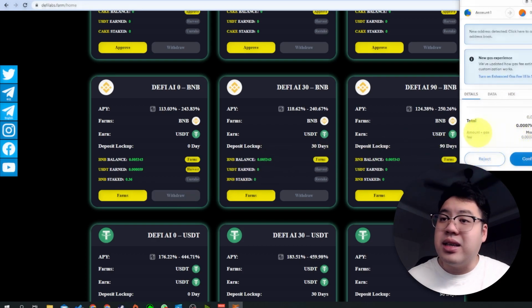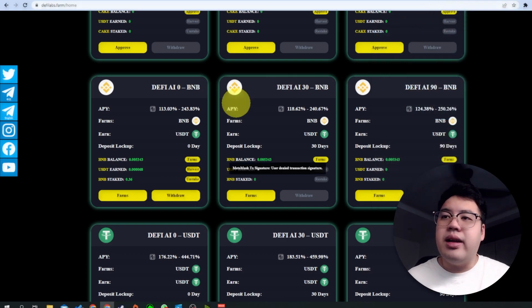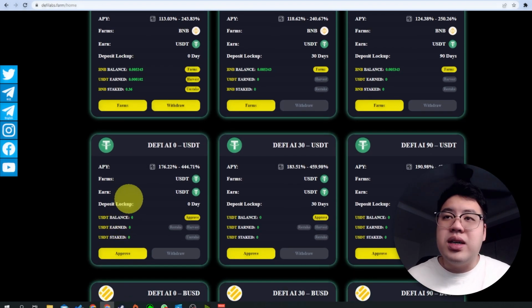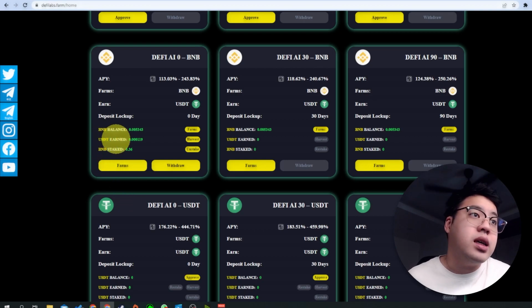Of course, I need some BNB for the gas fee, a few cents. So let it be there. And that's all. It's a very simple tutorial on how you're able to put in your BNB, your Cake, your USDT, BUSD, BTC, or ETH to stake and farm USDT.